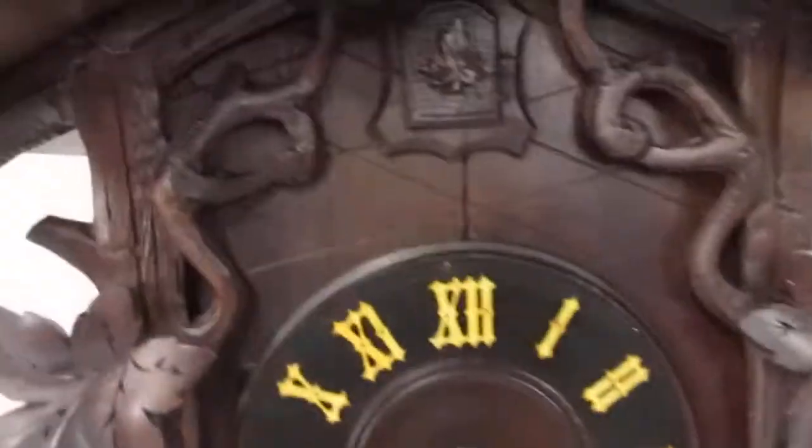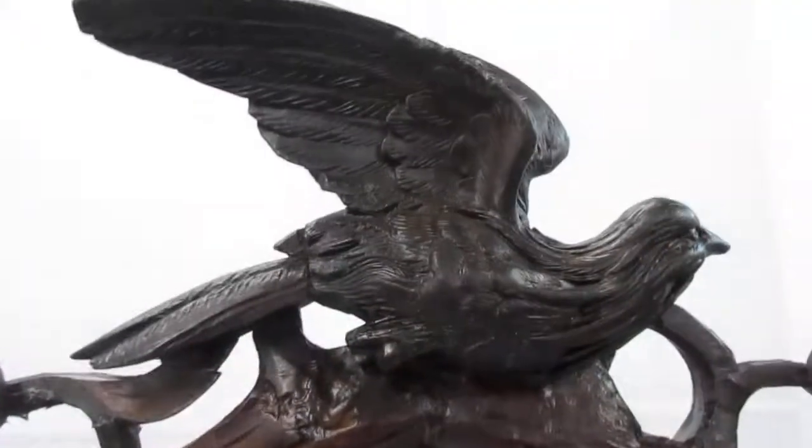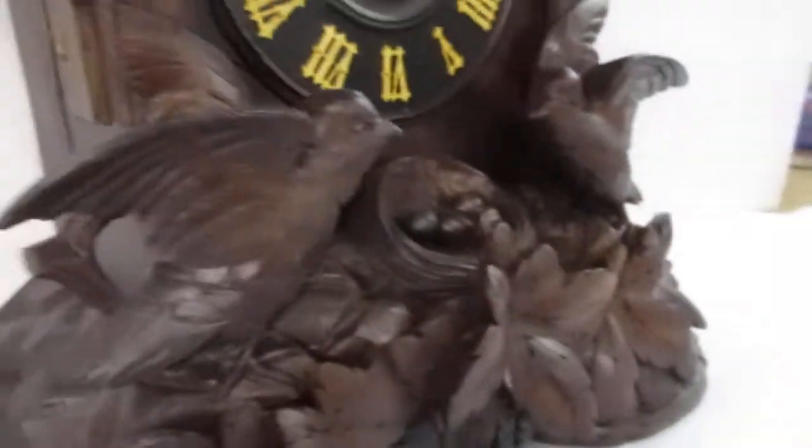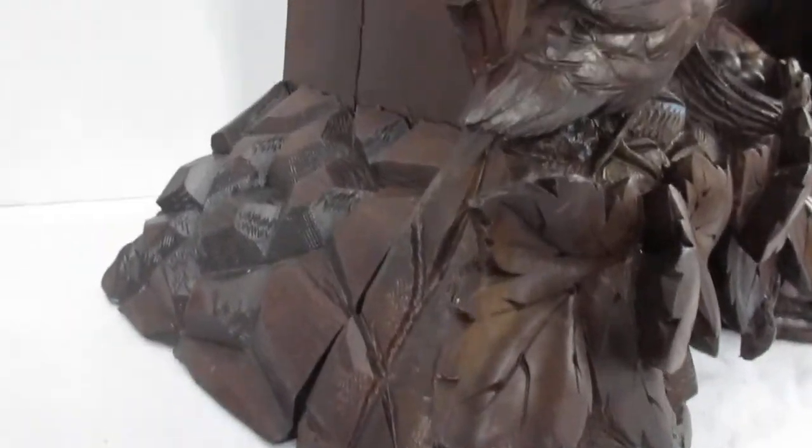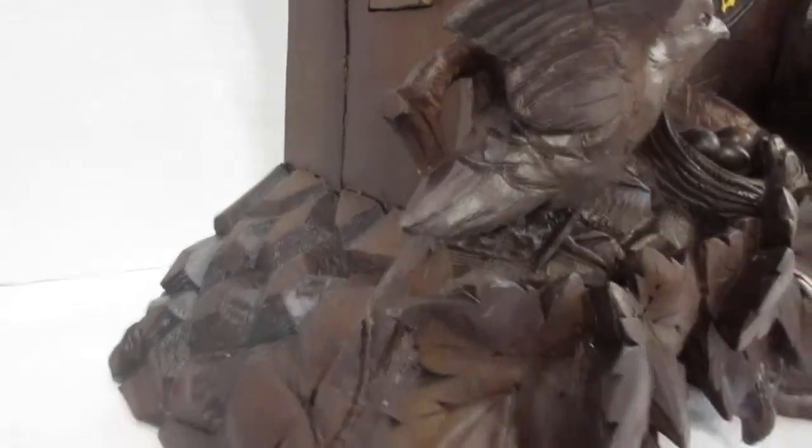Let's see. There's some more aging cracks here on the side, up there above the bellows opening. The roof's in pretty decent shape. I don't see any other damage on the carvings other than that wingtip there and the replaced bird up on the crown pediment. We got some more aging cracks over here, but I'll put the pictures on the listing, and if you got any questions, feel free to ask, and I'll get back to you ASAP.